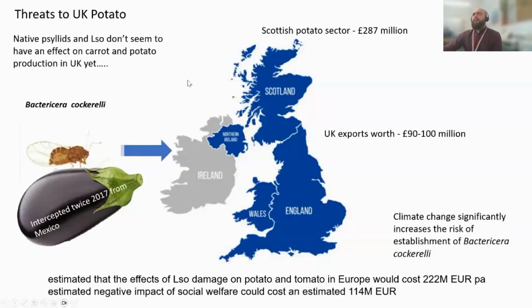From what we're seeing in the Caliber project, the native psyllids that we do have with LSO don't seem to have an effect on carrot and potato, whether they're haplotypes that don't transmit into important crops like potato and carrot, or the vectors just don't feed on those crops.